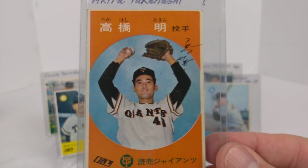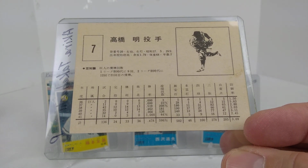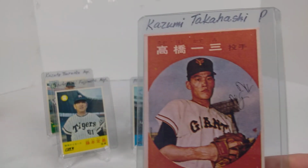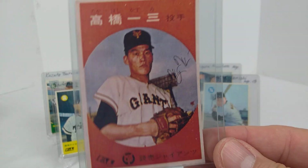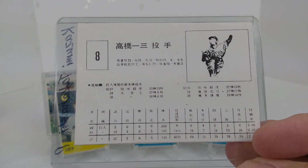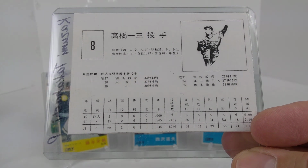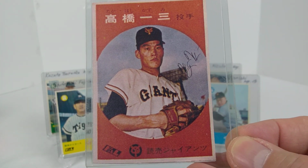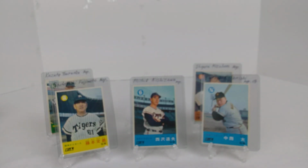Giants pitcher Akira Takahashi. Number 7. Another of the rare ones. Giants pitcher Kazumi Takahashi. As you see, he had just started out too. He would pitch into the 80s. Eventually went to the Fighters, who were still known as the Flyers in this set.